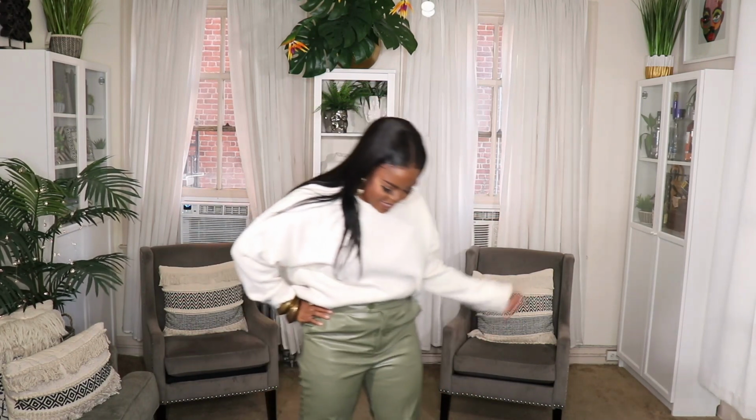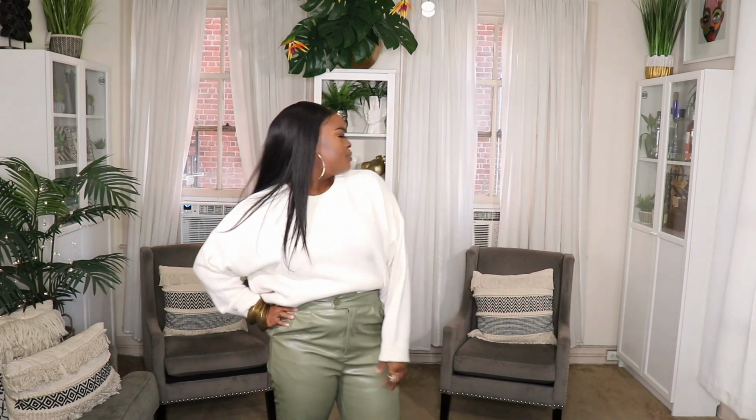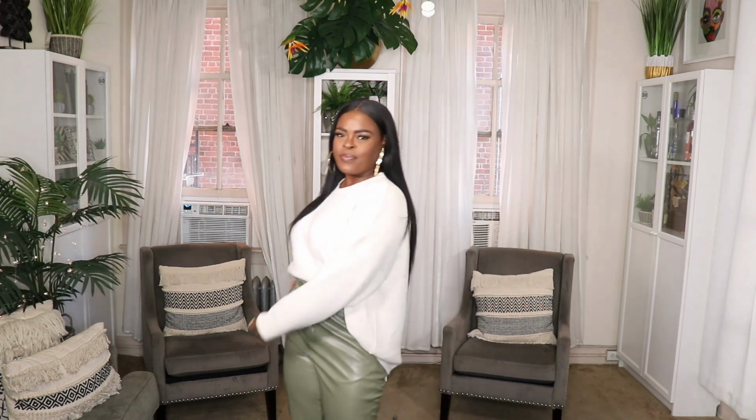And yeah, you guys, this outfit is so hitting. I really love this look, and you can easily pull this off whether you're doing joggers, whether you're doing any type of faux leather pants. You can pull off this look, and as you can see, I am loving it, girl. Such a cute and sexy outfit to wear just about anywhere. I love it.